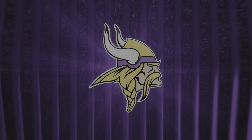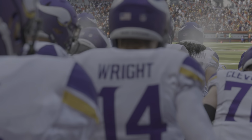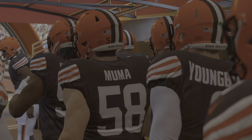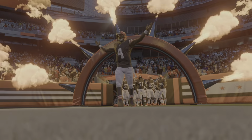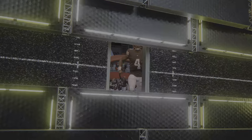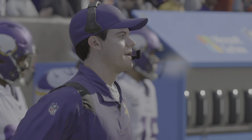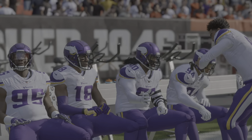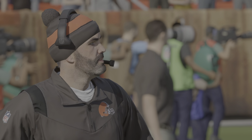The dog pound will be barking as EA Sports is pleased to join you from the always raucous Cleveland Browns Stadium in downtown Cleveland, Ohio. It's all about divisional matchups on this final day of the regular season, and we've got a compelling one in store here as it'll be the Minnesota Vikings taking on the Cleveland Browns. Hi again, everyone. With Charles Davis, I'm Brandon Gaudin.